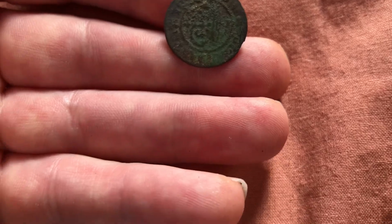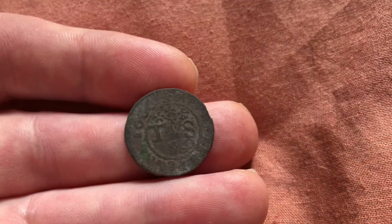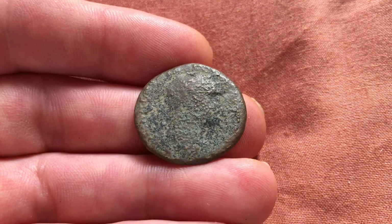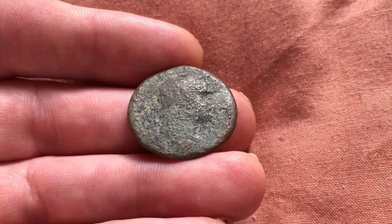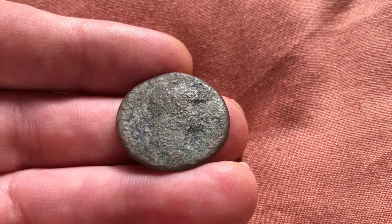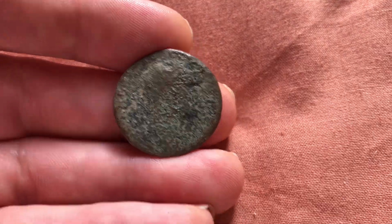It did have a much better patina on it, but I ruined it trying to clean it a bit, but still. This is a worn, probably DePondus. Rachel found this. This was only ever Roman, I think. Well, certainly I think a first Roman. She found that down in Salisbury.